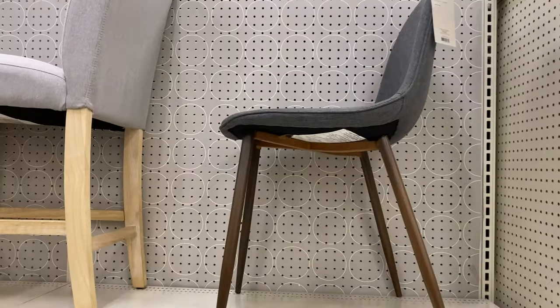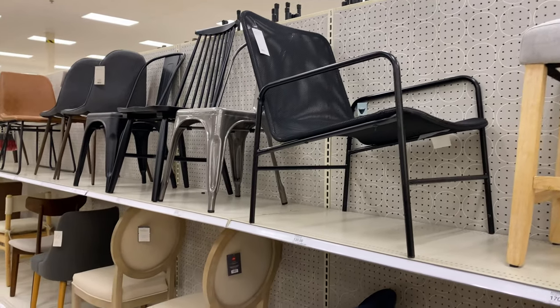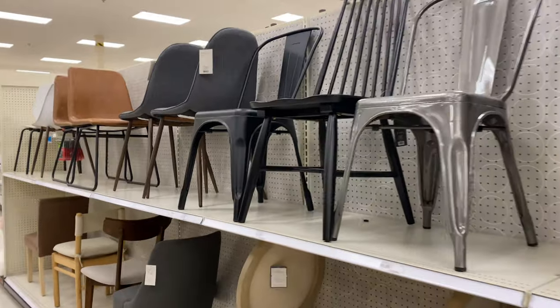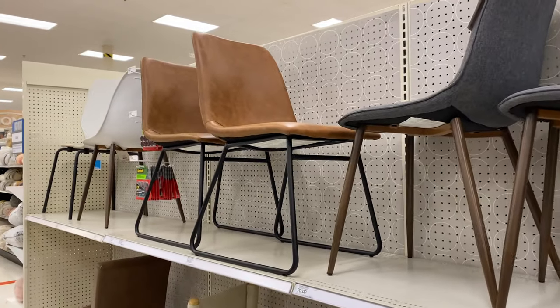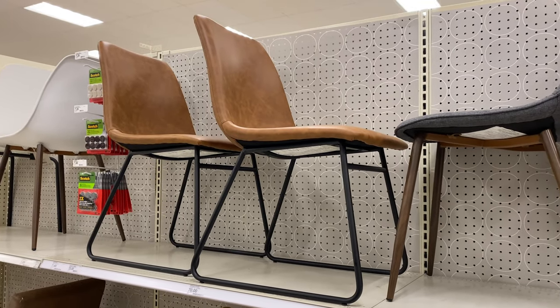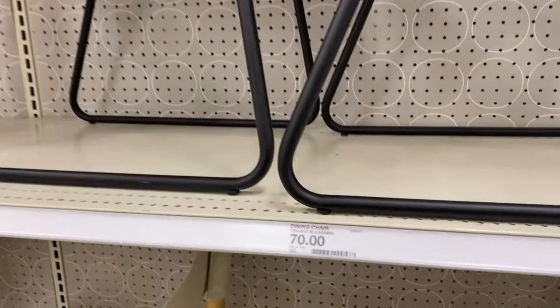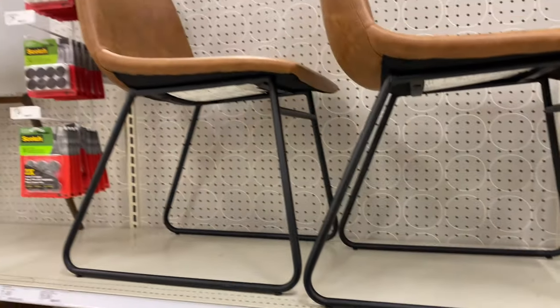They have lots of cute options for dining chairs. So if you got a table and you just need some chairs, like maybe you repainted your table, they have lots of options for that. I have this faux leather chair. It's what I use in my office as my office chair. I love it. It is so comfortable and it has held up very well. $70, and I feel like that's a fair price for it, and it is so pretty.